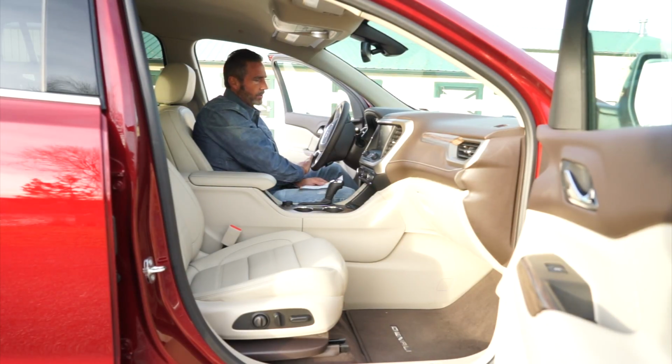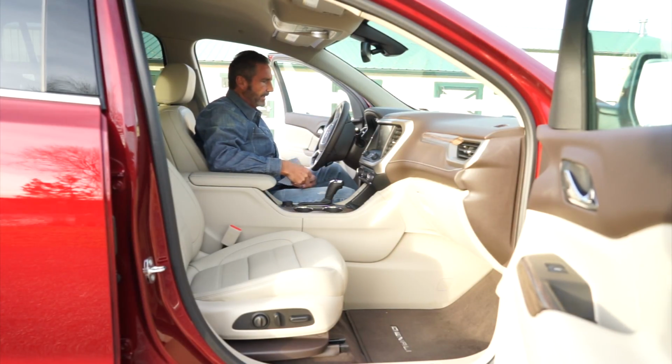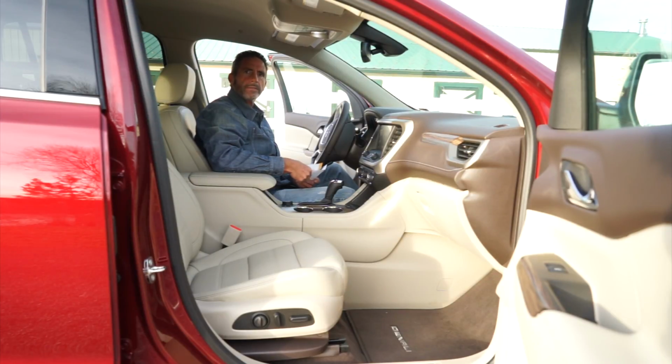Heated steering wheel, of course, push button start. Again, GMC, you've done a great job. Lots of automatic features on this vehicle, so much so that what you really ought to do is just get out and test drive this vehicle, and let's do that ourselves. We'll take a quick moment here, and we'll take a quick test drive in the 2017 GMC Denali Acadia.